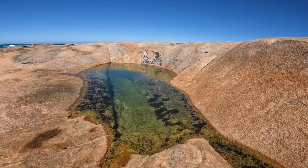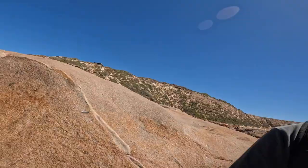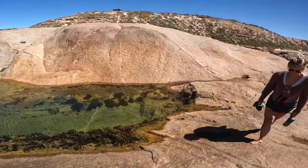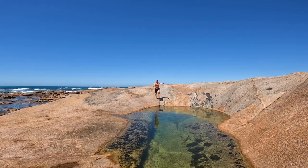Right, so these are the rock pools. If you've got Wikicamps, you'll find it. But we've just parked up top and walked down the steps, or what's left of the steps anyway. And yeah, this is a famous rock pool that a lot of people take pictures of. And I think I'm gonna get in there. I don't think Helen is today. It's a bit windy and a bit chilly.